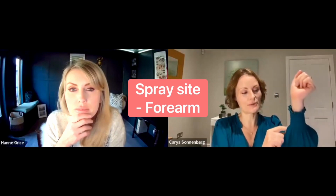With the spray, the spray sprays onto the forearm and dries in about 60 seconds. And again, you need to avoid washing the area for about an hour afterwards. So it takes time for these gels to sink into the body.